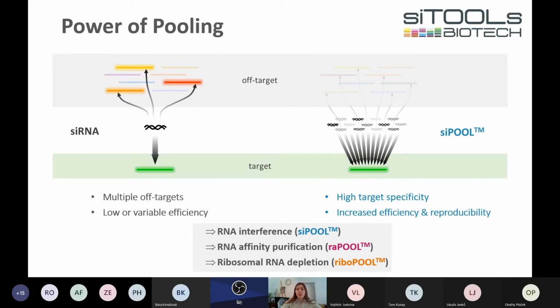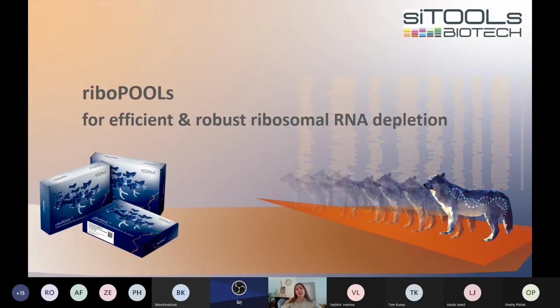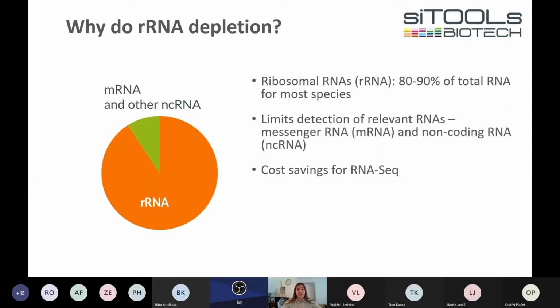And this pooling approach, pooling several oligos targeting the same gene or transcript, we also use for our other tools. So not just the siTOOLs siRNA pools, but also the Rap pools and the Ribo pools. And the Ribo pools are the first product that I wanted to show to you. Ribo pools, as I said before, are used for ribosomal RNA depletion in any species.